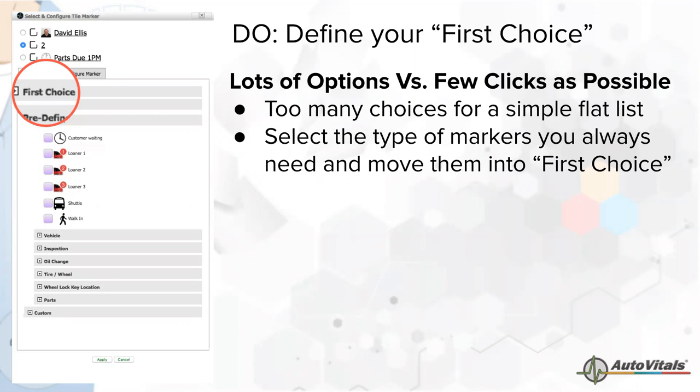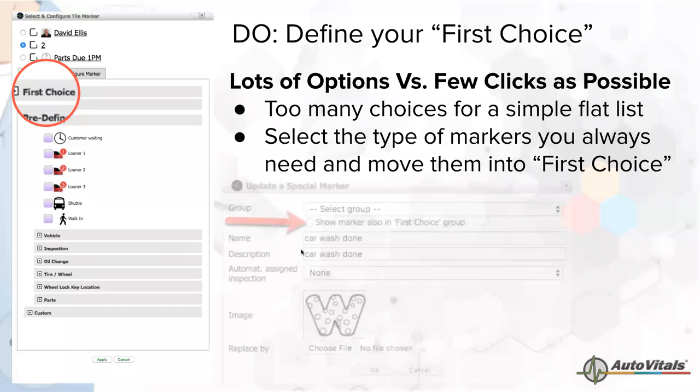Let's talk a little bit about how to get those on. Like we said, do we want lots of options, or do we want as few clicks as possible? I think we really designed this to be the best of both worlds: fast drop downs to select your markers. The markers can be prioritized by first choice, so those are like your favorites. So bing, bang, pretty fast to get to them, and then click to edit as well, so that they can make changes and updates on the fly.